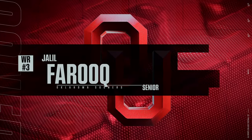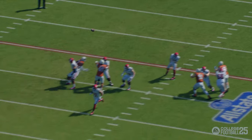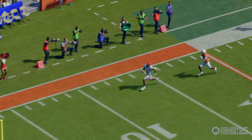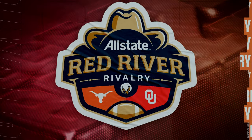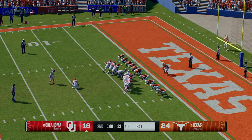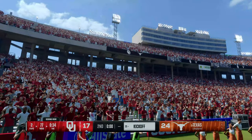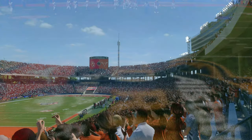They get points on the board. They cut into the lead. Now you got a ton of momentum going in at halftime to make some adjustments and come out feeling that you can come back and win this game. Now the try here for the extra point. PAT up and good. They get a little bit closer. And that will do it for the first half here.